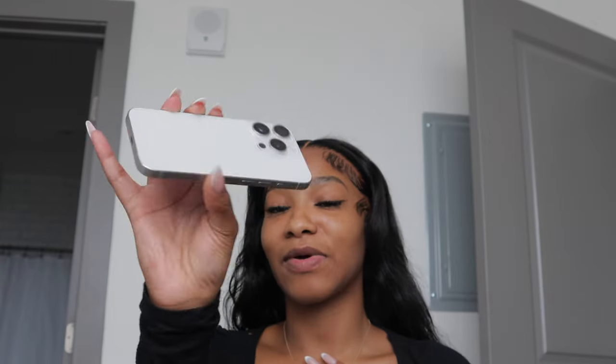It's a very beautiful phone. If you're upgrading from the 12 to the 15, it's a major jump. The camera is huge, y'all. I'm a content creator, so I need the upgrade. This phone is so pretty. This is the white titanium all around the rim. Camera A+. I can't wait to open this camera and look at myself.